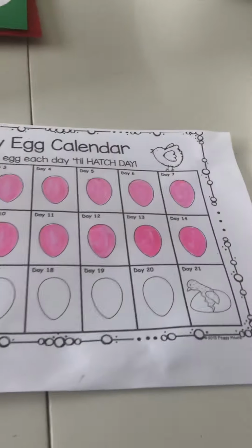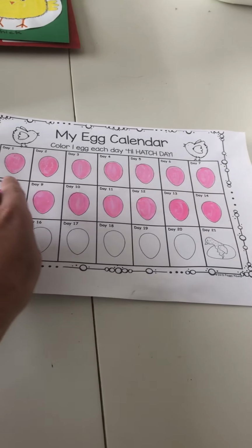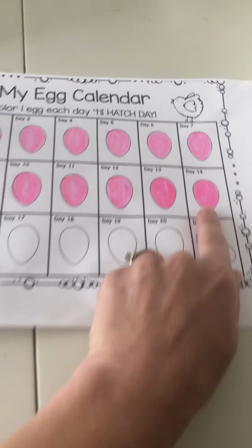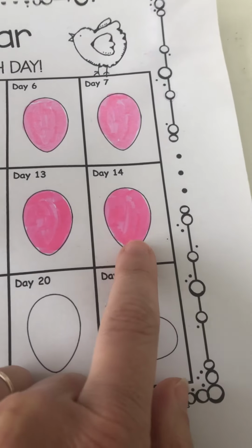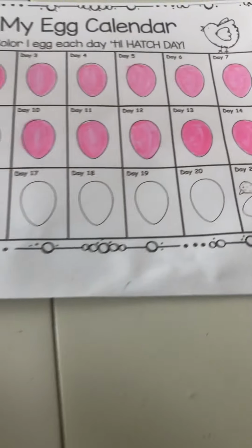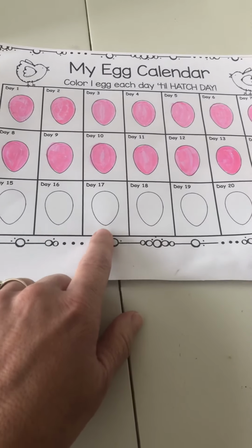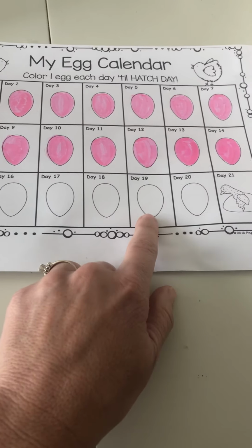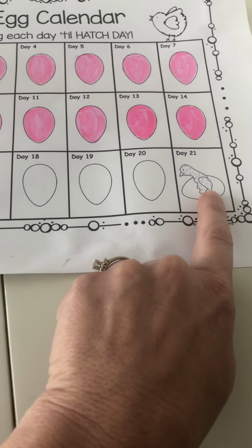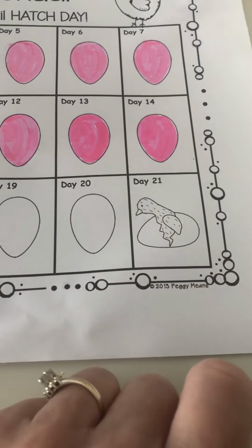This is the day that we're on right now. I've colored them in. And if you can look, this is 1 week. And this is the next week. They've been in for 14 days. Today is day 14 that they've been in there. And let's go ahead and count and see how many more to go. 1, 2, 3, 4, 5, 6 more to go. And then on the 7th day there, on day 21 is when they will be hatching.